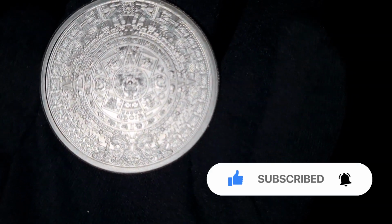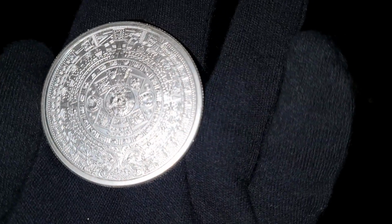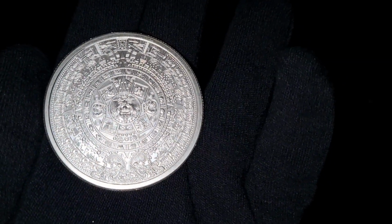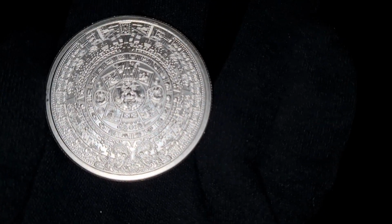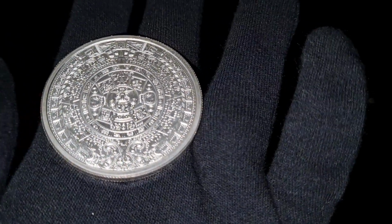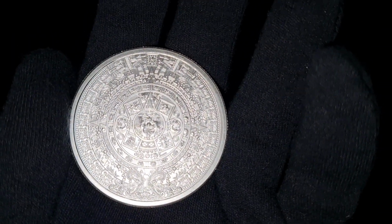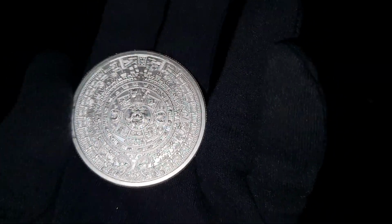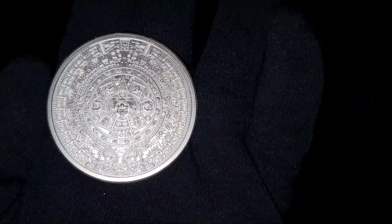All right, as you guys can see, there's a lot of detail in this round. If you can see these symbols in the second ring, these are all the different days, how they calculate the 365 days. The original Aztec Sunstone is in the possession of the National Anthropology Museum in Mexico City. Now, the details of the actual sculpture are pretty much the same.